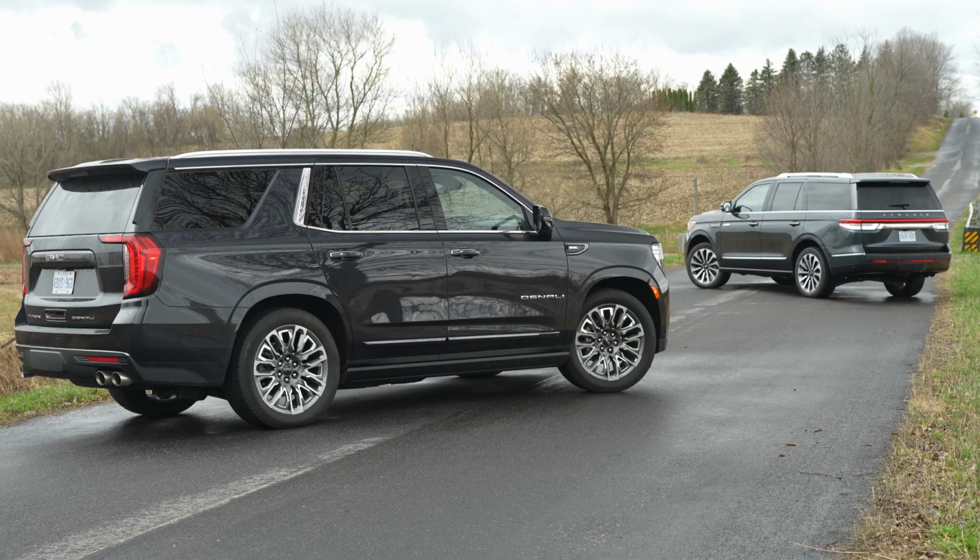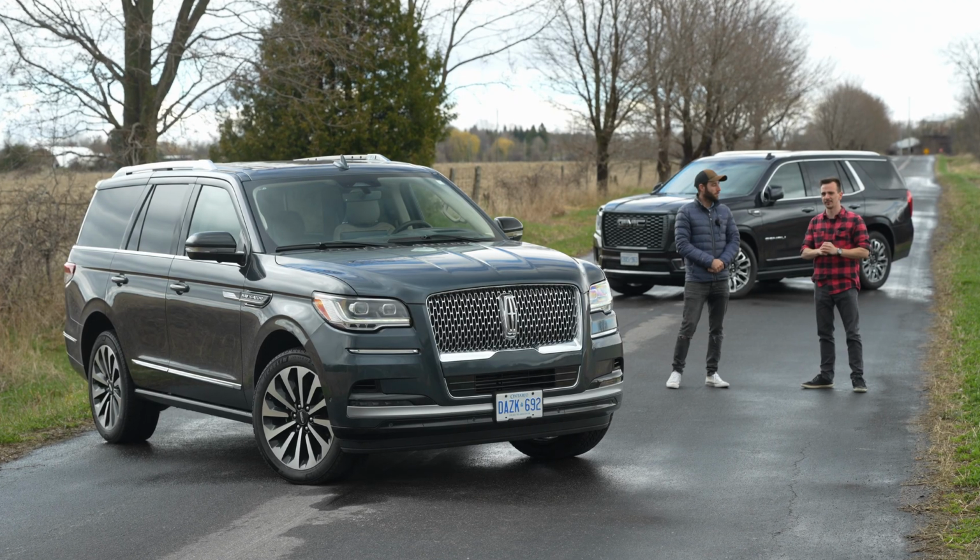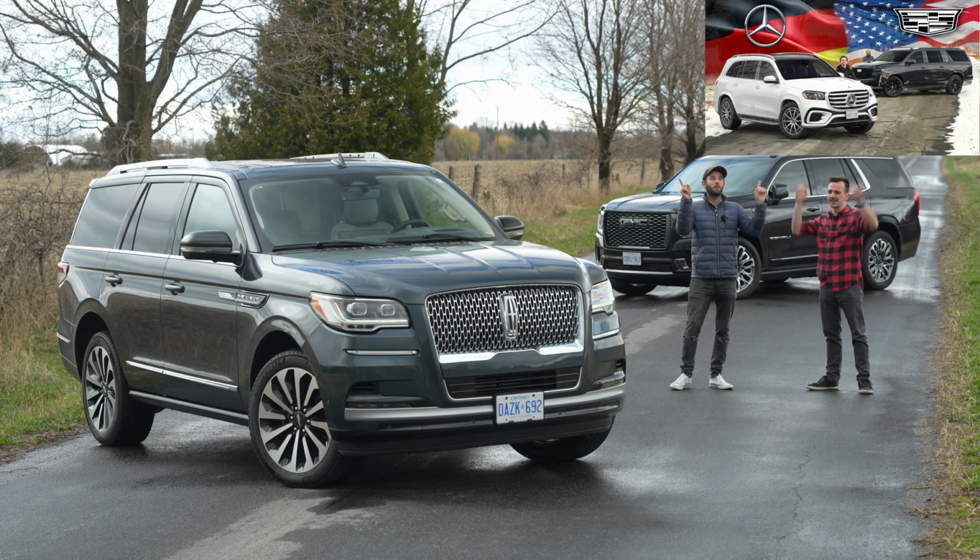By the way, if you're looking for the Escalade, we just compared it to a GLS, so you might want to check that out after the video. It's somewhere up there or at the end.